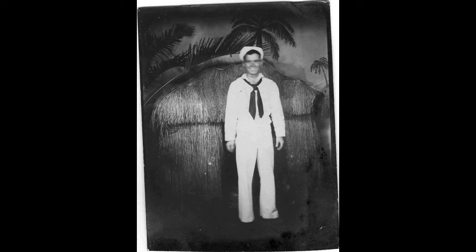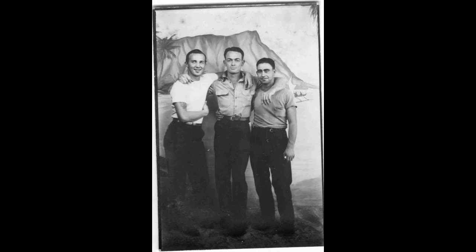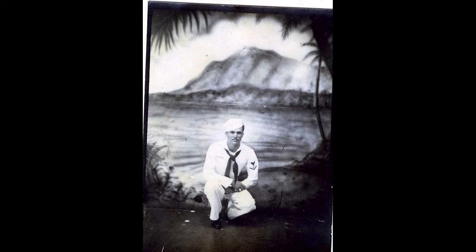The exotic backgrounds featured in military arcade photographs were a key aspect of their appeal. One of the most iconic and sought-after backdrops was the stunning Diamond Head, a volcanic tuff cone located on the Hawaiian island of Oahu. This breathtaking natural formation, with its lush greenery and picturesque cliffs, provided the perfect backdrop for sailors and military servicemen stationed in Hawaii or passing through en route to other destinations.